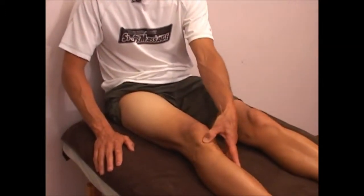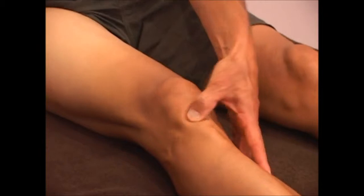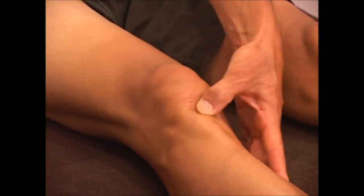Sometimes endurance athletes, specifically runners, cyclists that are doing a lot of training, a lot of segments of climbing for 30, 40 minutes at a time, will develop some pain underneath the kneecap or even down into the patellar tendon that hooks in here below the kneecap. So a really great technique that was taught to me by an instructor years ago when I was in school.